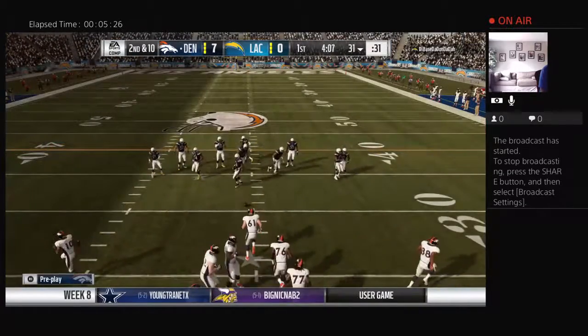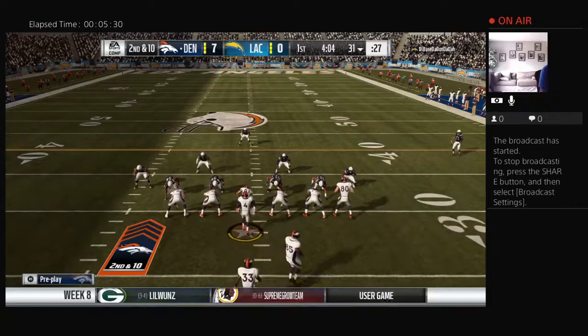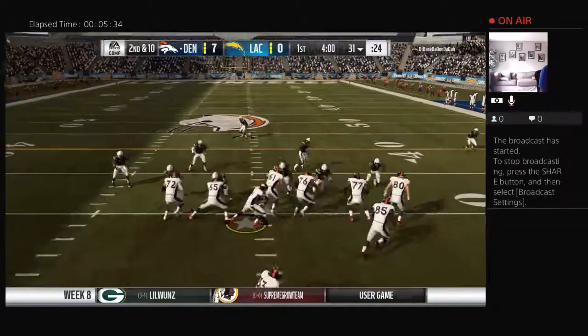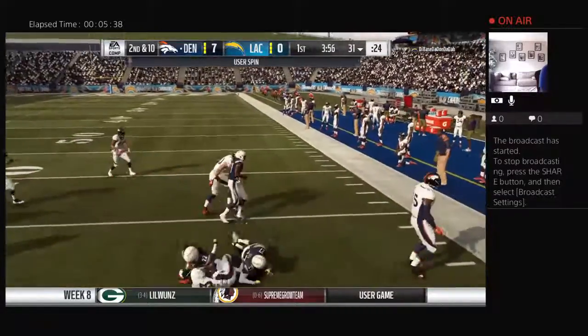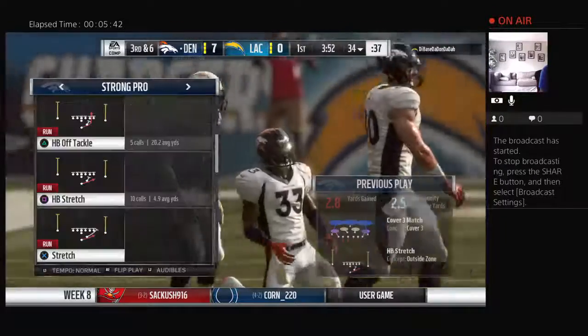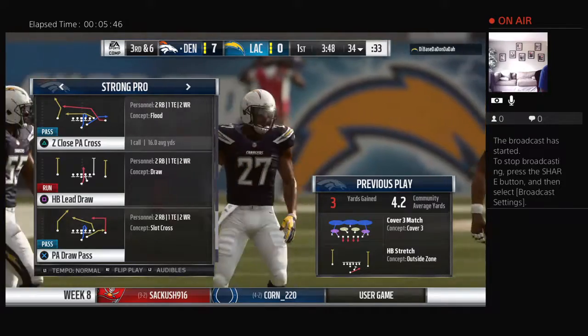The stop for no gain brings up 2nd and 10 from the 20. Now they try the right side here. He'll be tackled shy of the 35. Pretty shifty footwork, but didn't buy him much. Glover Quinn there on the stop.